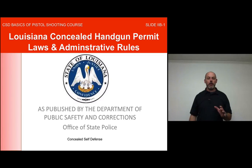And so make sure you can go and get this PDF on your phone, put it in iBooks or another PDF reader, have it on your computer, or you can print it out. And it is good to go over it, and so you will want to know the laws so that you can abide by those laws and carry as a concerned citizen in Louisiana and as a concealed carry permit holder, that you can obey all those laws of the land.